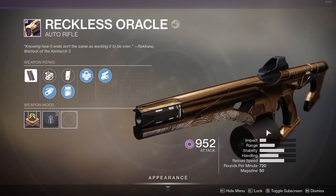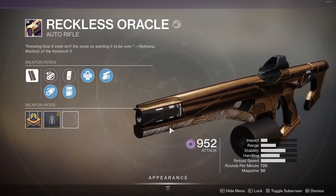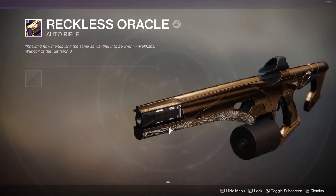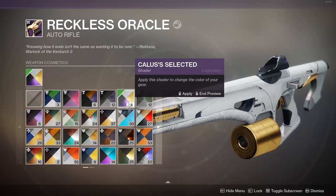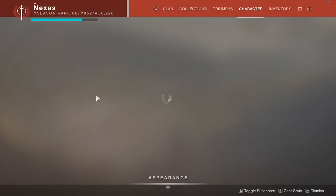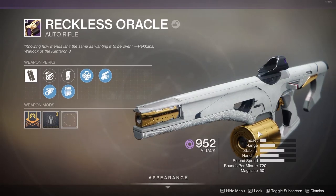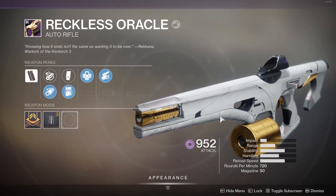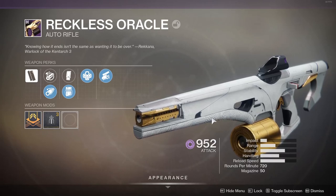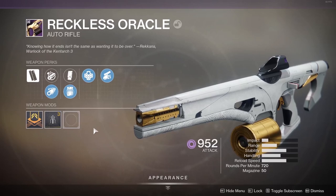It's actually a drum auto rifle, which I think is the first drum auto rifle we've had. From my knowledge of Destiny 2, it's the first one we've gotten. And it looks pretty sweet. We will see if we can put a shader on it. We went too far. No, that's the wrong weapon. I mean, come on. Look how beautiful and pristine and clean. If only the color of these changed to, like, red or something. Oh, my God. But in terms of rolls and everything, this is an RPM 720, as I said.